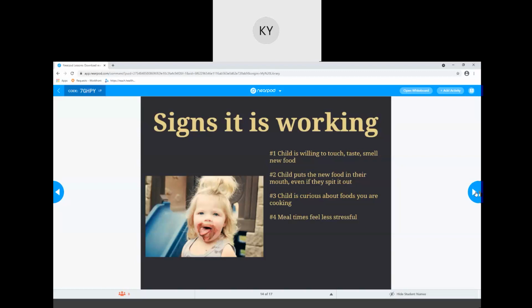So the idea of eating, there are so many steps and so many sensory processes that go into eating that it's not just chew and swallow and I'm done. You know, we eat with our eyes. So visually, we're looking at everything. We eat with our sense of smell.